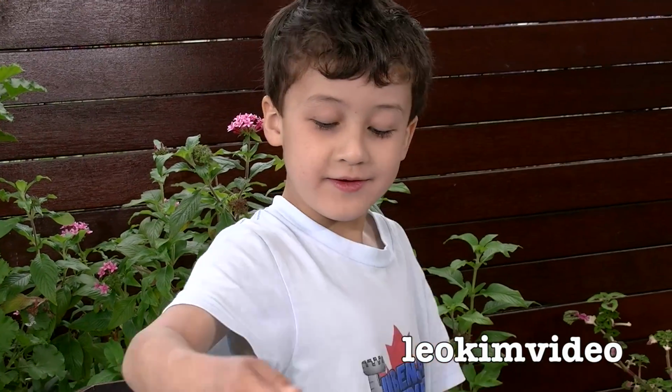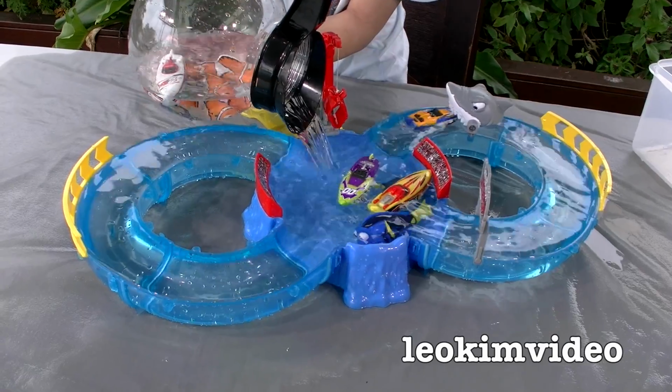What did I tell you about adding too much water into the playset? That's Mummy's good table under that playset. Mummy is going to freak out.